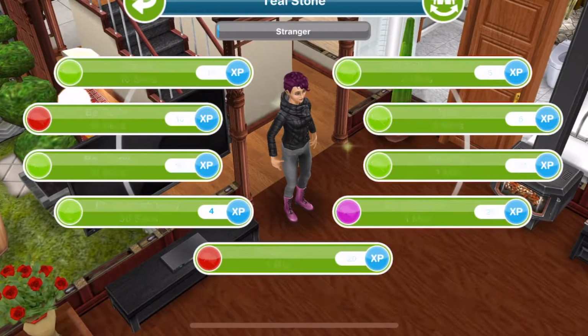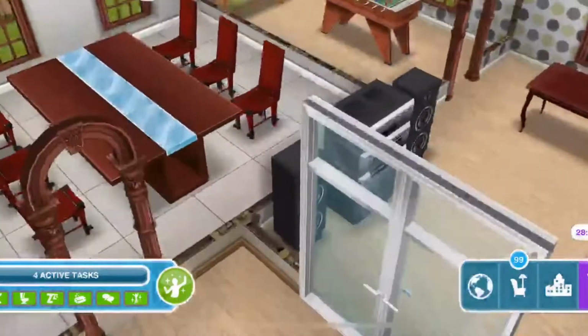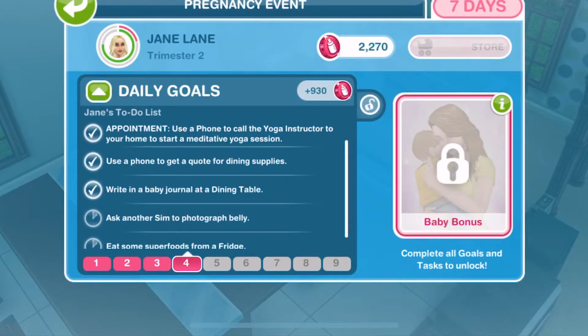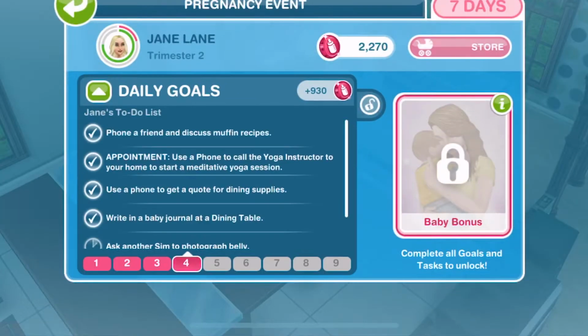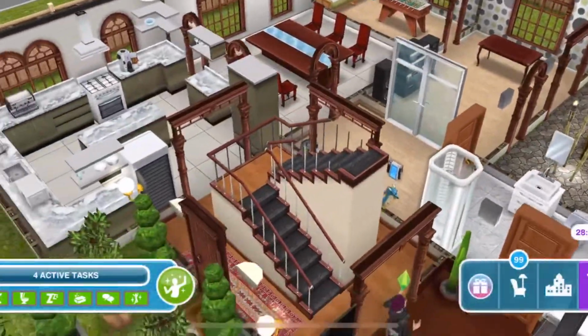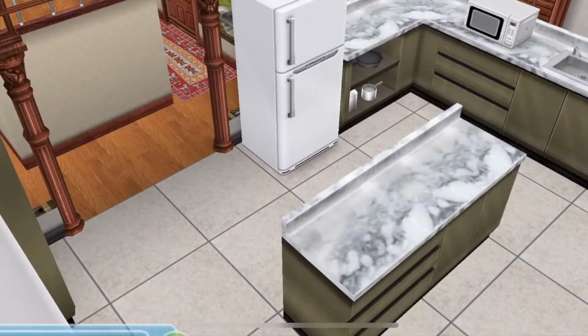Another way you could get goals done quickly is if you're already at the couch, you can just click on it, and whichever goal you need to complete for the pregnancy event will show up with a baby bump next to it. So you just do all the events that have the baby bump next to it, and that way you'll get all the goals done. Then you can move on to the phone and do all the actions that have the baby bump next to it.